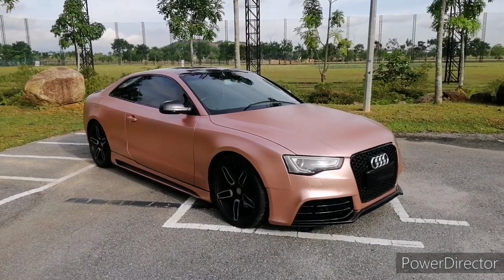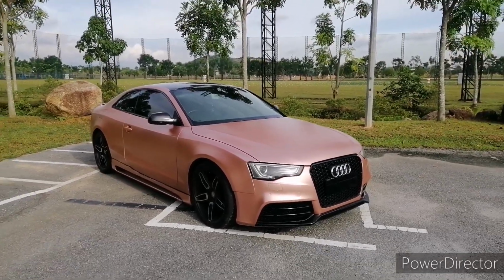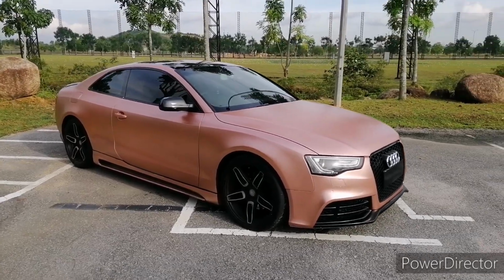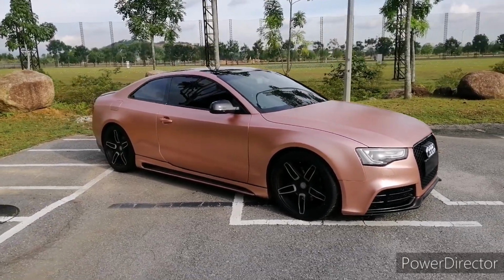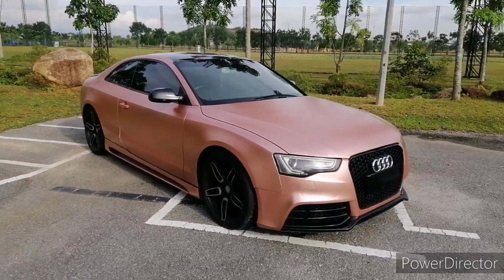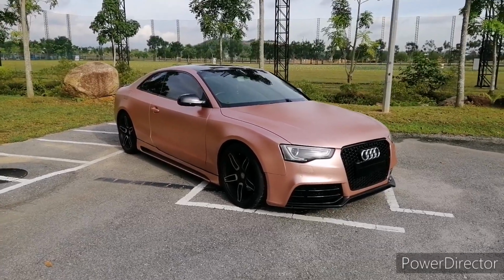So a little bit of overview for the Audi A5. Now the Audi A5 has come to a second generation model. The particular model right here is the first generation Audi A5 model. So what exactly is the Audi A5 positioned as? The Audi A5 is actually a series of compact executive coupe.